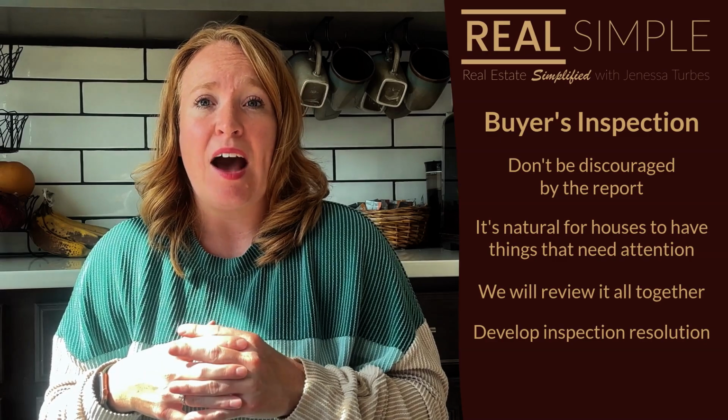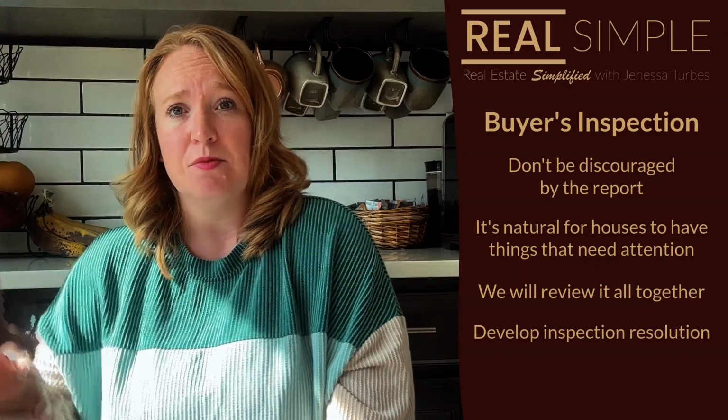So once the inspection is complete, we will review it together, that long report, again, talking about those big red flag items. We will develop an inspection resolution. That is how we are going to negotiate with the seller on what things need to be done. So I will send that over to the listing agent, and then they will come back and say, yes, we'll do this and this and this. We won't do this, or we'll give you this, or we're not going to do any of it, or we're going to do all of it.